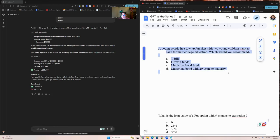A young couple in a low tax bracket with 2 young children want to save for their college education. What would you recommend? Sounds like one of the early ones. T-bill, growth funds, muni bond fund with 20 years to maturity. Let's see how we go. Here we go.